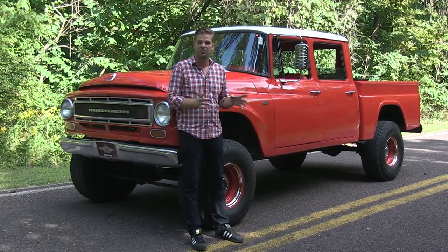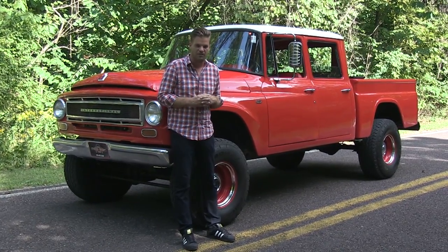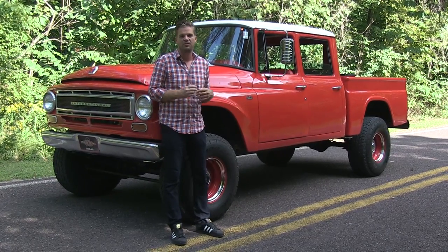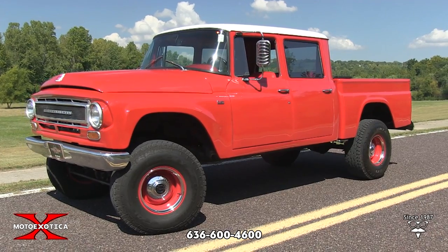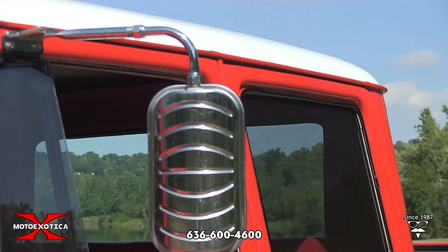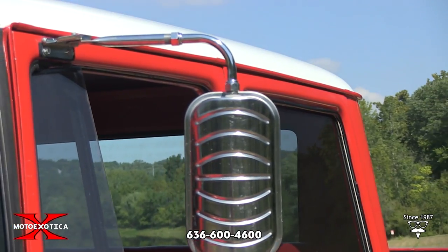Behind me is a very special International, something that we've been really, really hunting hard for the past couple years, the four-door International Travelettes. Brief history real quick on International. If you like history, you like trucks, you like American industry, the International story is absolutely fascinating. I could talk about it for days and days, but I'll briefly go through it.